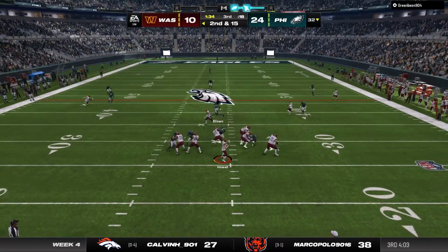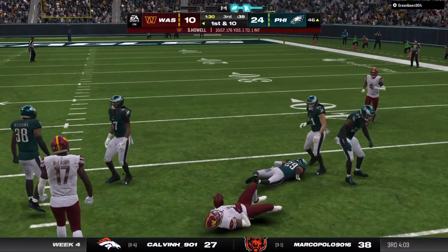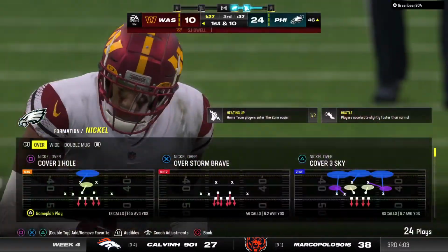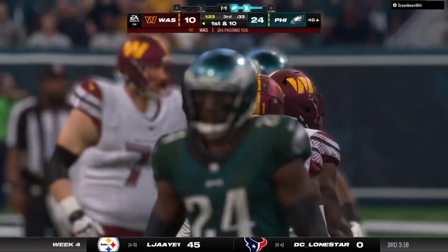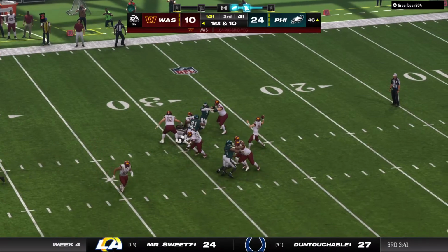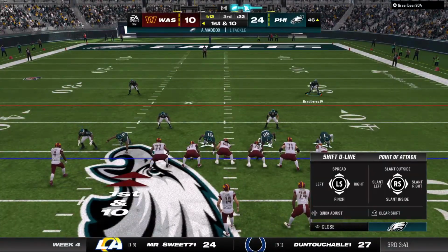Second down, Howell back to pass. Looking for Dotson, and he's got him. 22 yards there, a first down. It's taken a while for this offense to get going. A little creaky at the start, but they're oiled up now. A nice throw there, and they're really putting together a good drive.